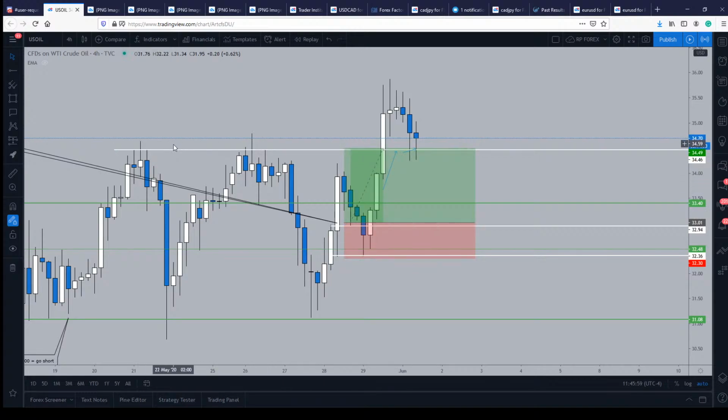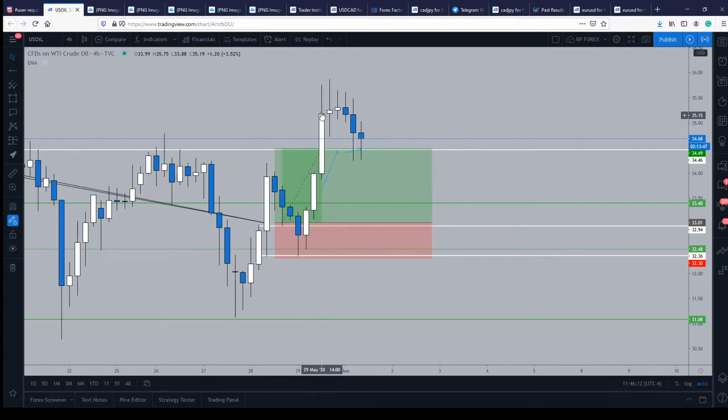Since then, it's broken this resistance. We spoke of it last week, and if we do break this resistance, we can go long. 32.46 is a resistance. You can see this candle break right here is a bullish inverted hammer, which we don't like to trade. This is an inverted hammer again, and this is a bearish hammer, a bearish hammer. So again, the momentum has come back down from buys to sells. So I'd be careful here.